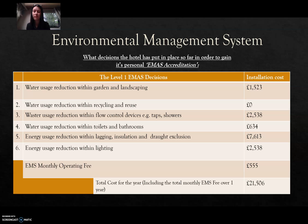As you can see, we've currently spent $21,506 on our current EMS accreditation. That includes our monthly operating fee of $555.